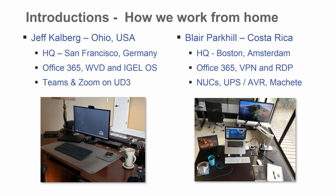In Costa Rica, the power is not that reliable, so a UPS and an AVR, advanced or automated voltage regulator, are essential. And to get to the office every day, I use my other Costa Rican essential called the Machete. And you can see a picture of my desk here. I work in a cooperative workspace in Uvita, Costa Rica. So Jeff, let's move on.